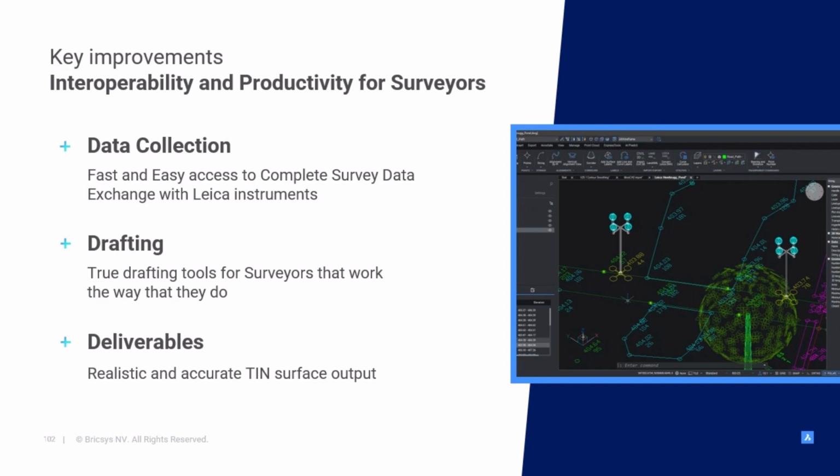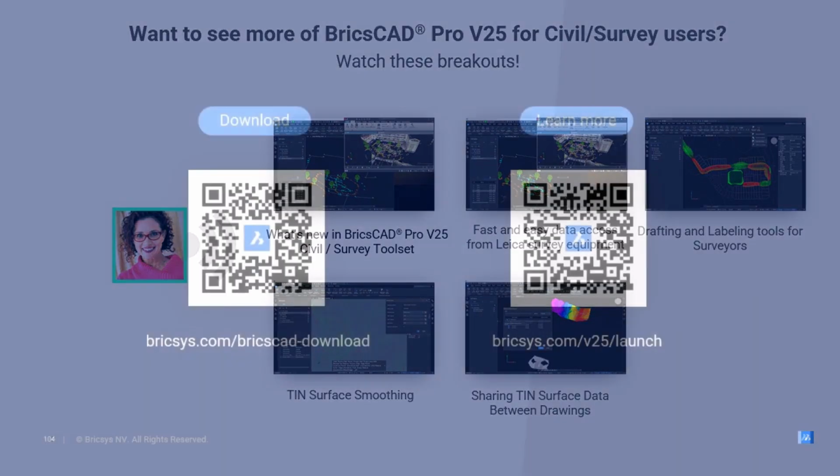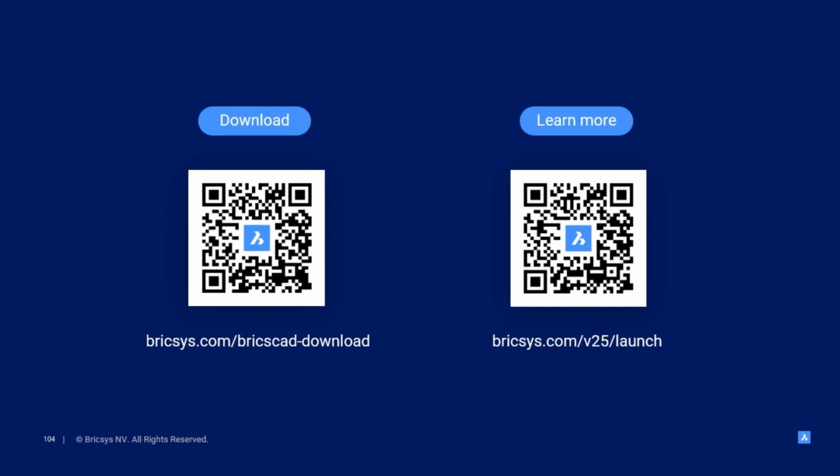And then we improved on BricsCAD's already fast and intuitive tin surface engine, adding the options for surface smoothing and the ability to dynamically share surface data between drawings. But these are just the highlights. For more detailed information and to learn more, be sure to check out our civil and survey breakout sessions for an in-depth look. Thank you again for joining us to see what's new in BricsCAD V25.